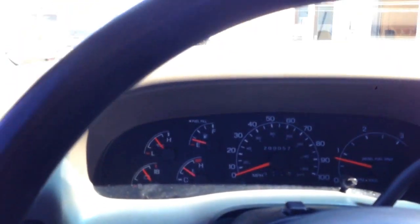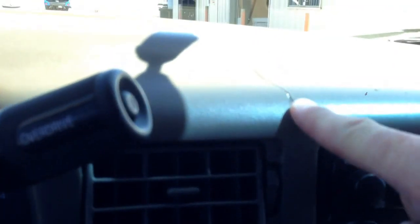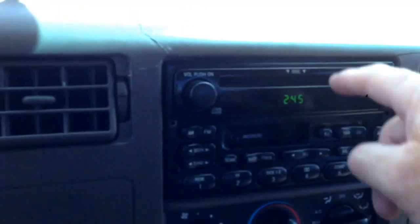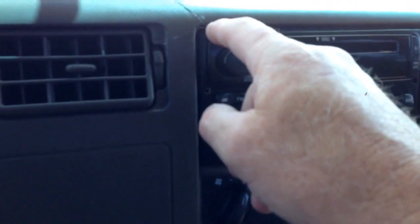Alright. Well, it's about 85 here in Tucson right now. So, let's turn on some air conditioning. I do see one right here, so probably someone trying to steal the radio that was successful. That's a factory radio. Sorry, you probably couldn't hear that with that on the microphone.